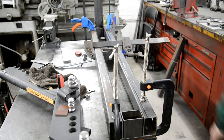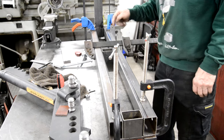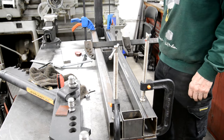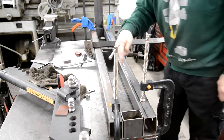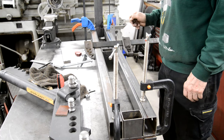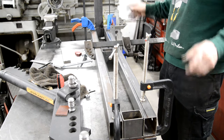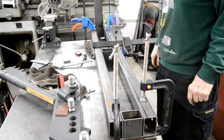All right, I got it clamped down. So both of these are level lengthwise. Both of them are level crosswise. That is vertical, but that's only clamped in, but that's good on those. I've got a piece in here up against that, I've got a piece here and I've got a piece here. So we're going to get all of these tacked in at the top, at the corners, just to hold it together. Then I'll take that piece out, turn it over, clamp it down again and then I'll tack the bottoms. And then when that's done, we'll weld these in.